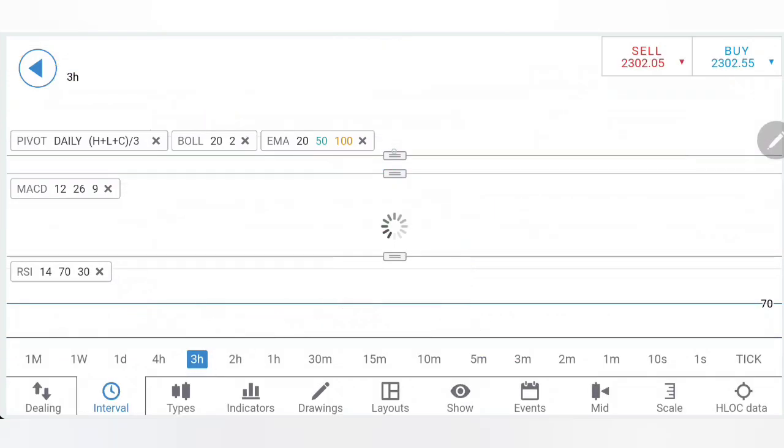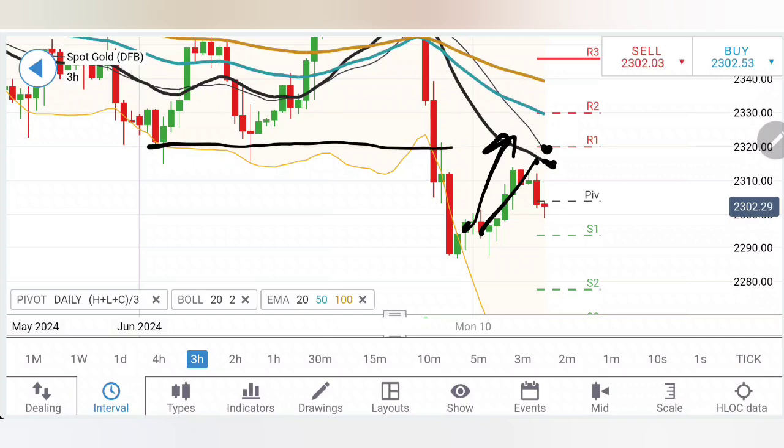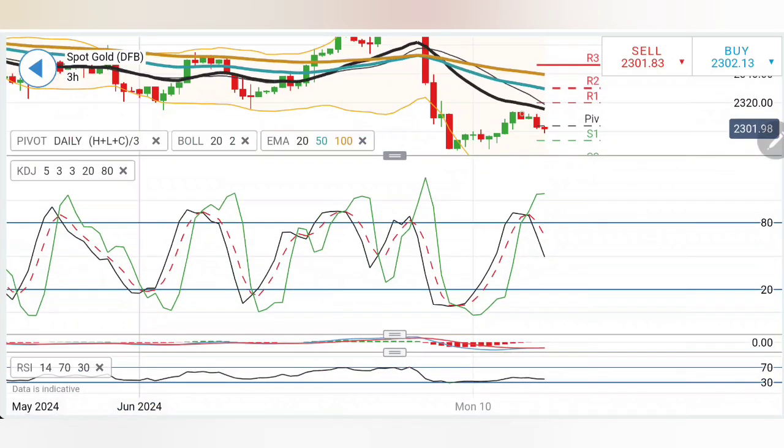RSI is almost running flat. On the 3-hour, the observation is more or less the same. Prices are divergent here. It is weighted enough for the moving average to come down. It can try to hit this zone for once before reversing. That is one possibility you cannot ignore. And thus this zone here at 2314-16 and 2320 is going to play a major role. And beyond that, the 2330-32 zone. Also look at this crossover here. This is a sell crossover, and it is trading with divergence, suggestive of bearishness.